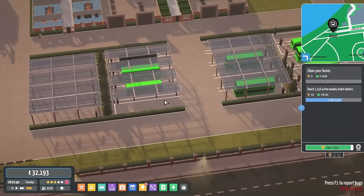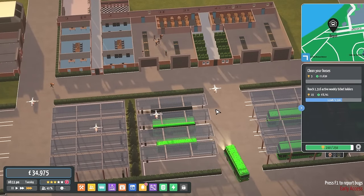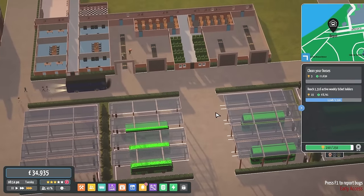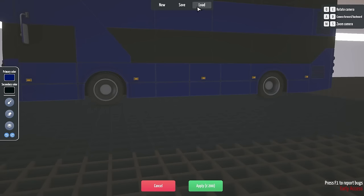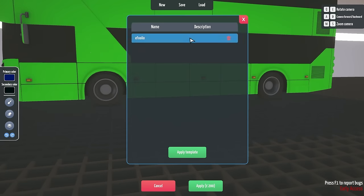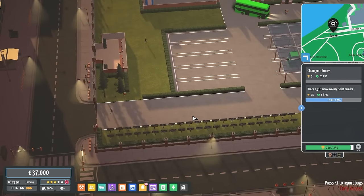So that's 5, 10, 15, 20, 25. I got 30 parked. I can buy two more. I've only got space basically to park two more buses in my depot. So that's pretty cool to see. I feel like I just made loads of progress this episode. I don't know if you guys feel that, but I feel like I just made a ton of progress this episode.